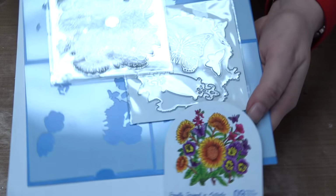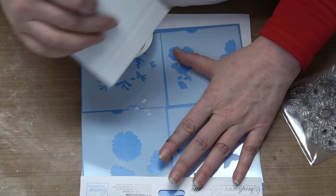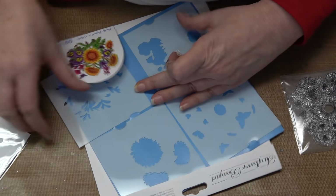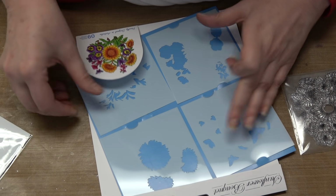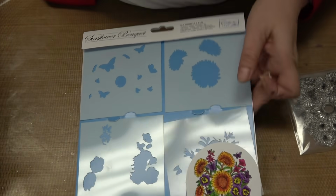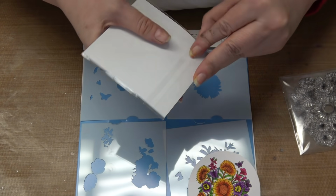So the next one I'm going to do is like the sunflowery daisy kind of looking one. I'm going to start with my stamp set, and here's my die set. And here are my stencils. So I've got the 4 stencils just like I had last time that are going to allow me to do all the coloring. I've got the dies just like I had last time.